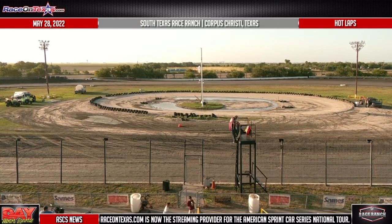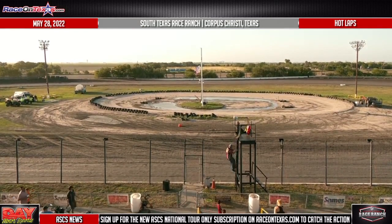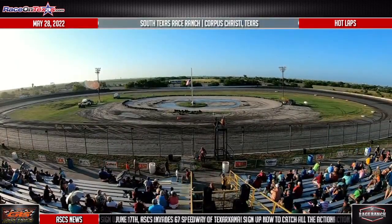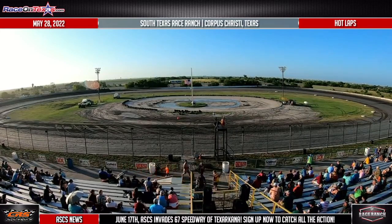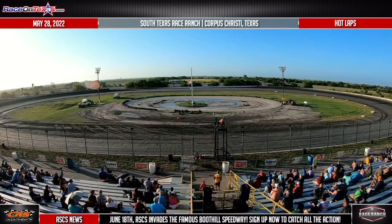All right, as you can tell, we got a super fast track tonight. We got a little mud on the very bottom, which we kind of leave there just to keep them from running the bottom. The bottom makes it a little boring. We want them to run around the top of the surface and give us a hell of a show tonight. So thank you for coming out tonight to join us in our salute to the troops on Memorial Day weekend.